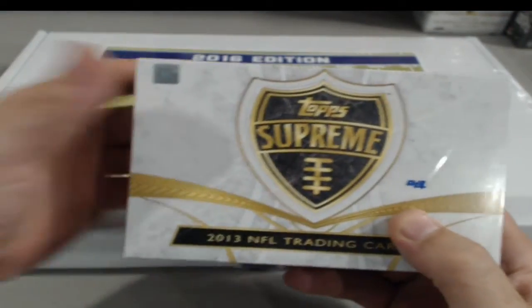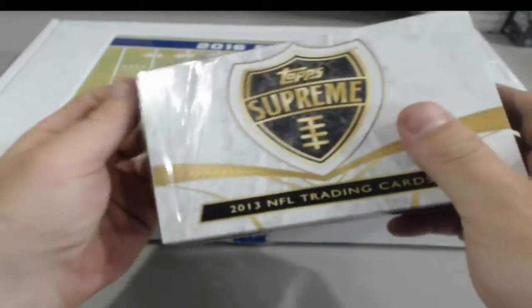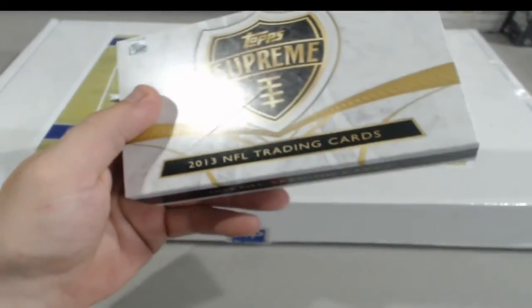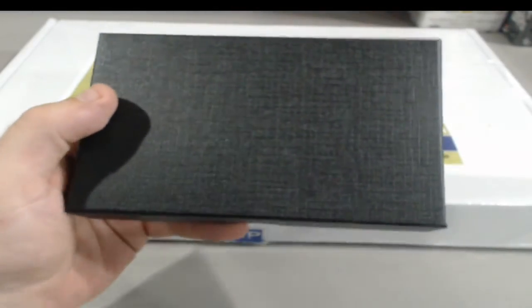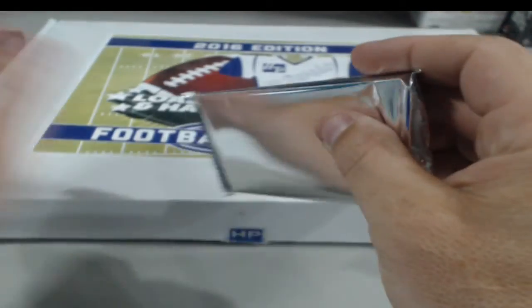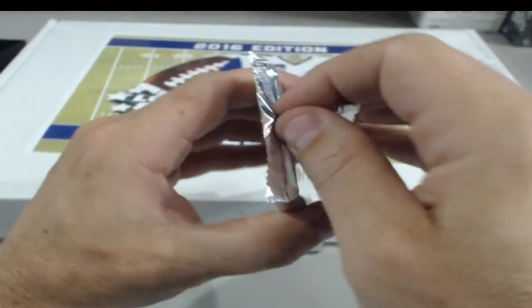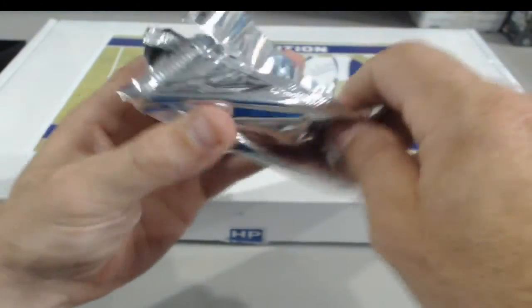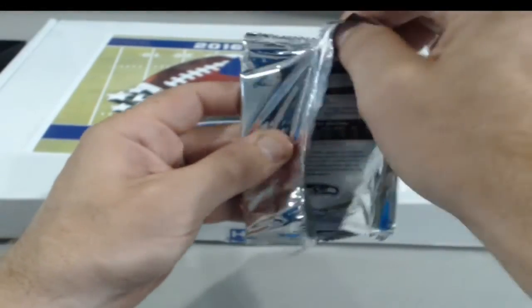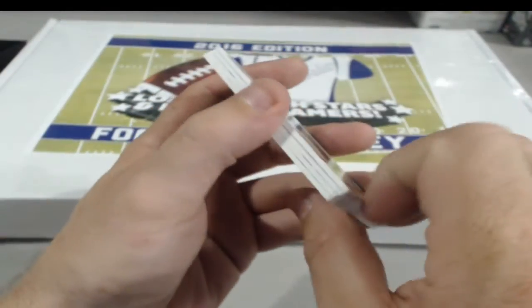All right, guys, 13 Supreme. Pack per box. With Supreme, this set has pulled us some monsters, man. Oh, my Lord. P. Michael, didn't we pull you a one-of-one Bo Jackson out of here? Thought we did. Pretty sure we did.